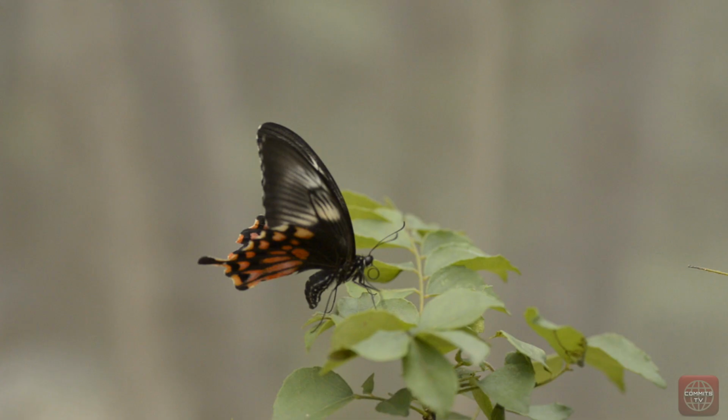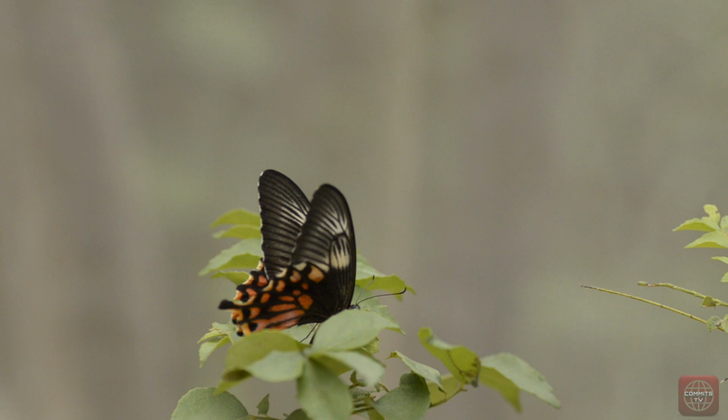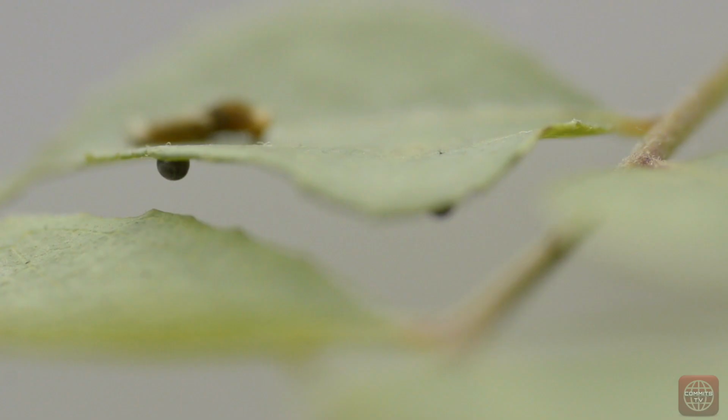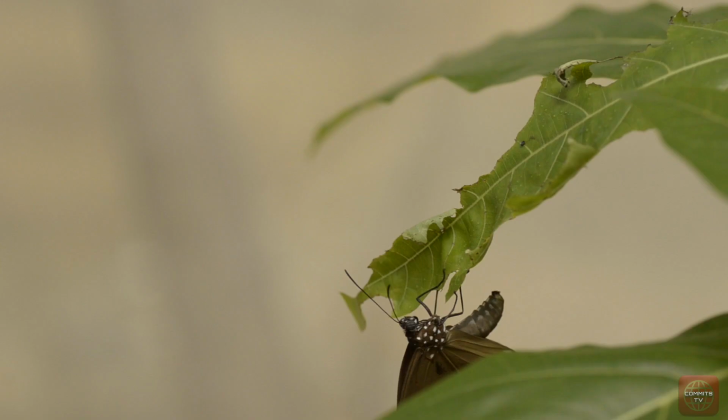One of the most interesting things about butterflies is their unique life cycle, which is called metamorphosis. There are four stages in the cycle: egg, larva, pupa, and the grown-up butterfly.